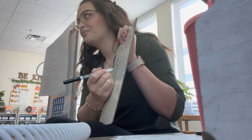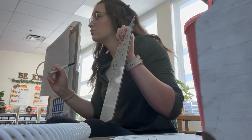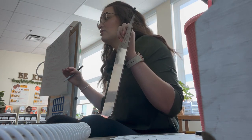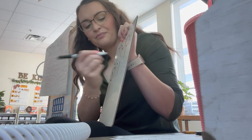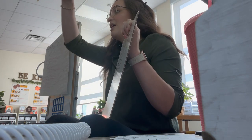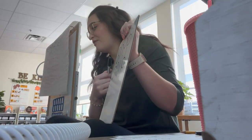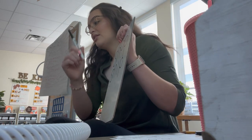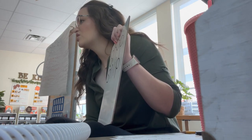Snip. What letter? U. Hold on. Sn. I. Sn. P. Okay, what's our first word say? Snap. What's our next word say? Snip. Can you make the word snop a nonsense word? Snop.